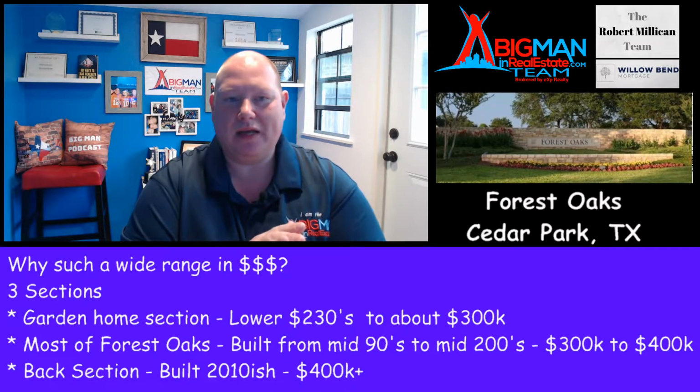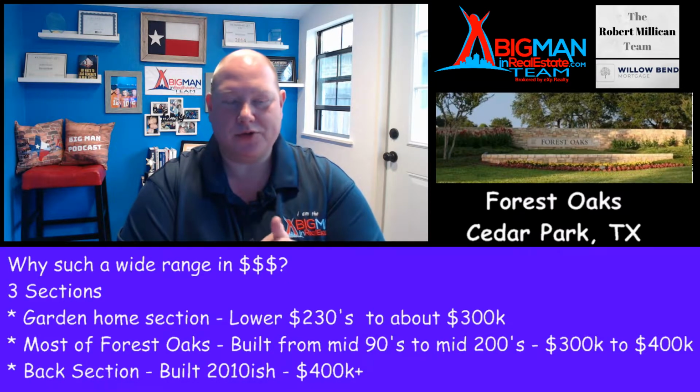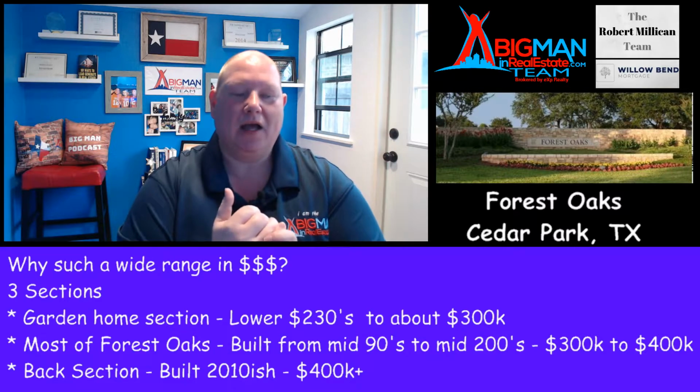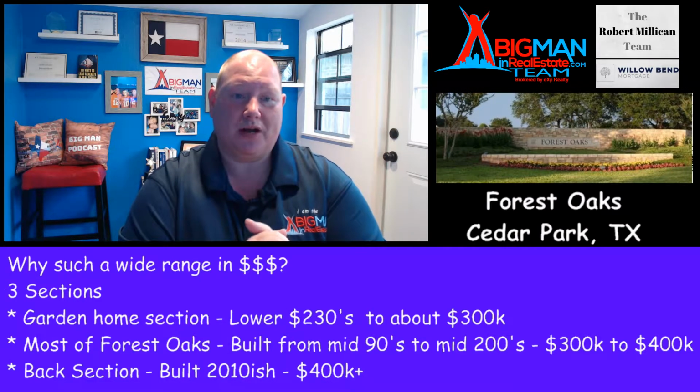They're smaller homes from a square footage standpoint, and any of them that are bigger than 1,100 square feet, they go up instead of out, meaning they go 2 stories to get a 1,400 square foot home, that kind of thing. Because they're just smaller homes. So of course they're at the bottom of the price range.